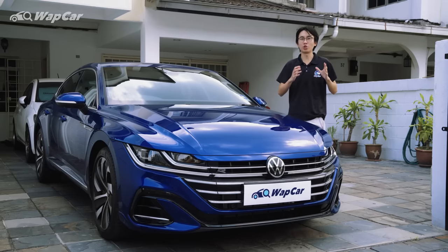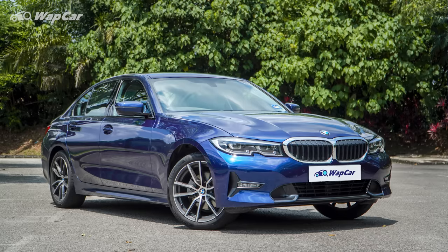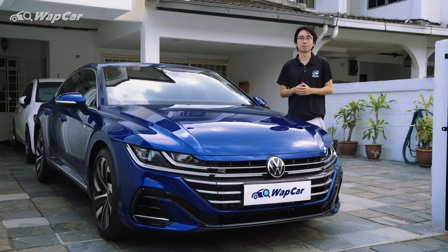250,000 ringgit is your entry point into premium compact sedans, namely the Mercedes-Benz C200 and the BMW 320i. Buying those two cars proves that you've made it in life. However, remember that those two models are your entry-level variants. So despite getting all the basic necessities, you may not get the full premium experience.